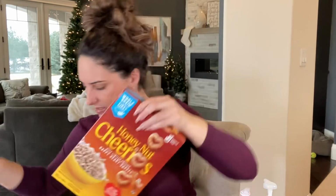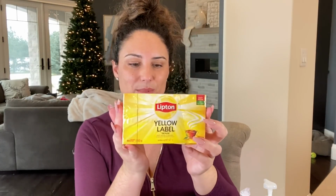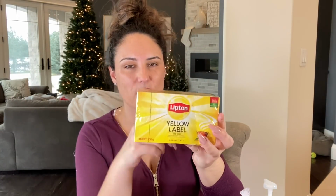Okay, so I shared those. I'm going to put that to the side because that's going into the kitchen. I have some Lipton yellow label black tea. I'm actually a Twinings fan, the blue box. Orange pekoe, is it orange pekoe, or is it a black tea, I think too? It might be orange pekoe. And I really love that one at night. That's what I have in the evening before bed.